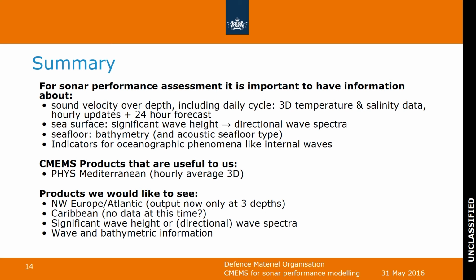We'd like to see more significant wave height data and directions, so we get to take that into account. And it's obviously not only sonar, we have a whole lot more where we use it for military planning. And obviously then we've got bathymetric information because the bottom is very, very important. So that's what we would like to get from CMEMS. I certainly hope you guys can help us.